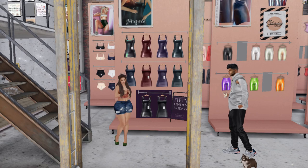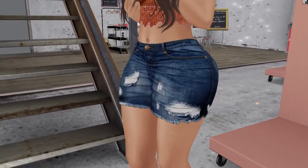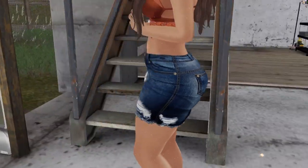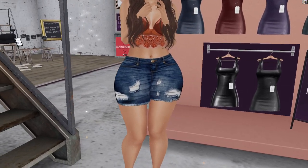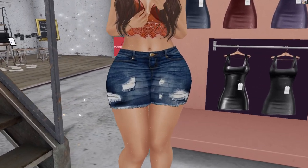So first of all, here's the dress from Osmia. Victor, you like it? I like it. It's really cute. It's sexy. Well, it's not too short, which I appreciate a lot in Second Life. Some black pumps with it. Exactly, that's cute.